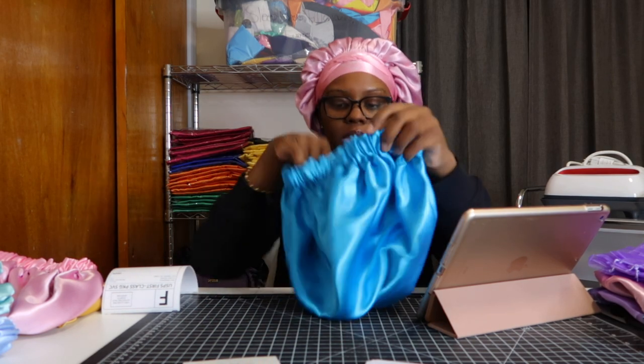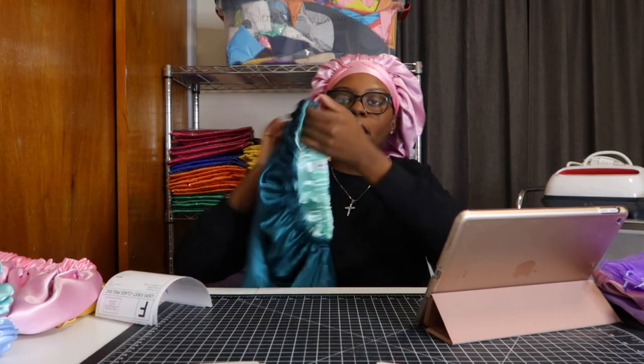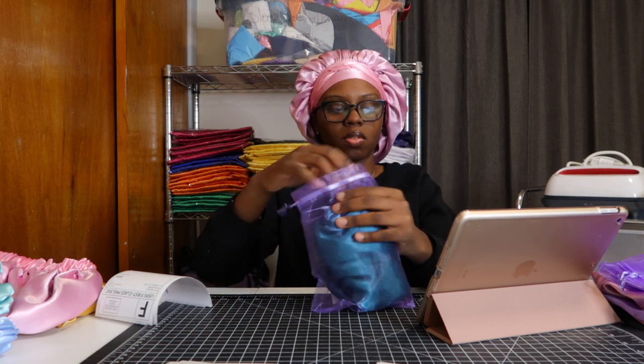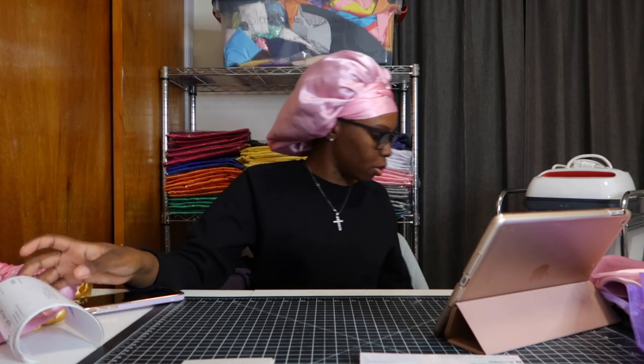Next we have Katie. Katie got our agua bonnet. So it's black with turquoise. Next we have Laraya. She got our teal extra large bonnet, so it's double sided. It comes with a button at the top, so if you wanna like pin the long hair up, you can. Next we have Karen. She got our baby blue teddy bear slippers.